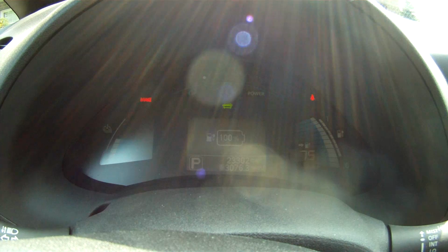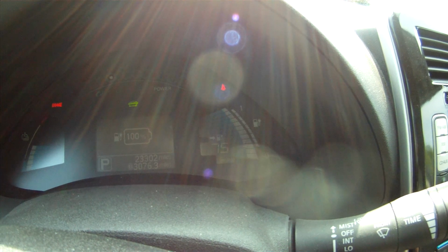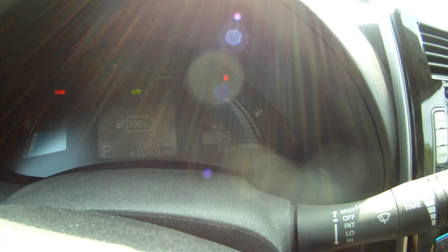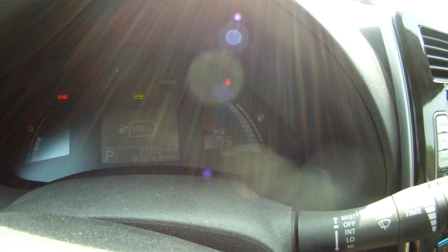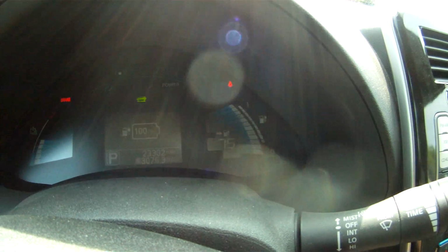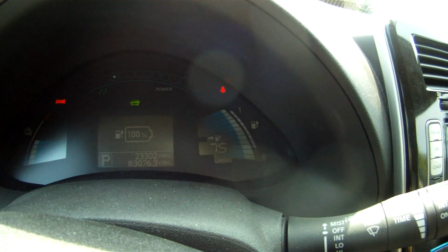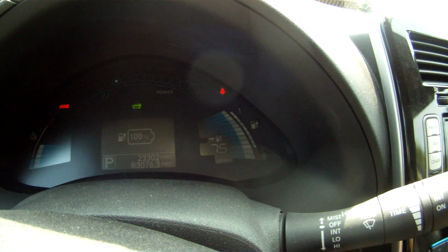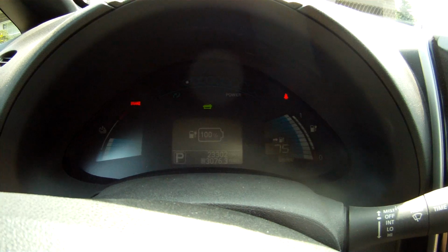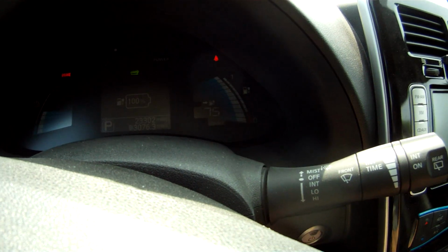The 100%, depending on the miles per kilowatt hour you're getting, sometimes that's at 75. Apparently I wasn't doing very efficient driving the last few times I drove this car. Sometimes it goes clear up to 87. It just depends. Another thing it depends on is the temperature when the battery was charged. When it's cold, it doesn't hold as much of a charge, so you get less mileage out of it.